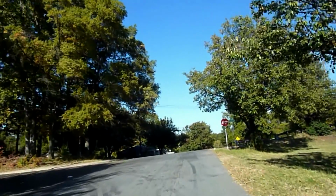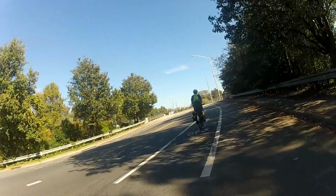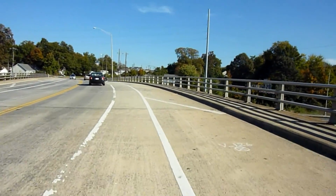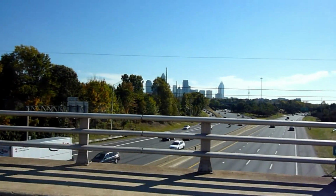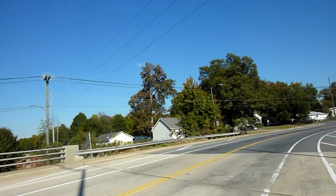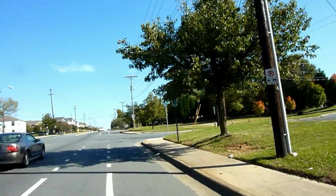Turns to the right onto Oaklawn Avenue off of Andrill Terrace. Looking down I-77 northbound. And here we've reached the end at Burton Street.